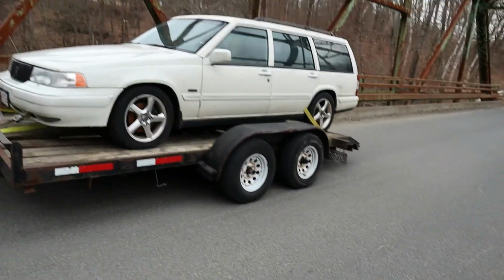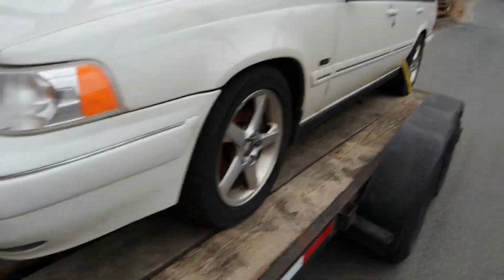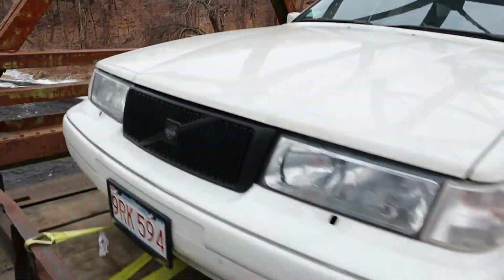The new wheels are definitely going on my Volvo. I didn't like them at first, but I love them now. They've grown on me. Volvo R wheels. The new rig.